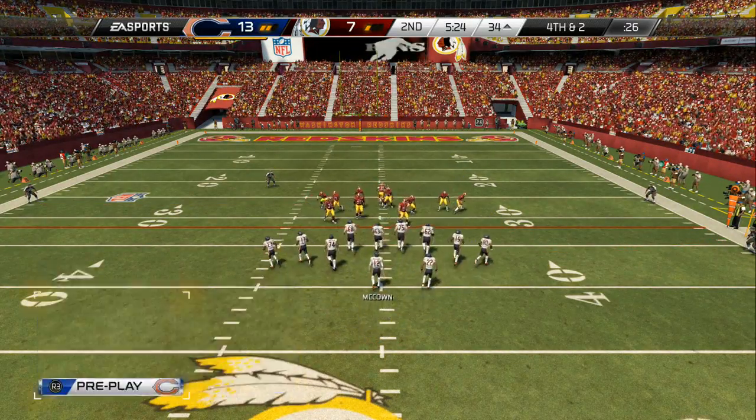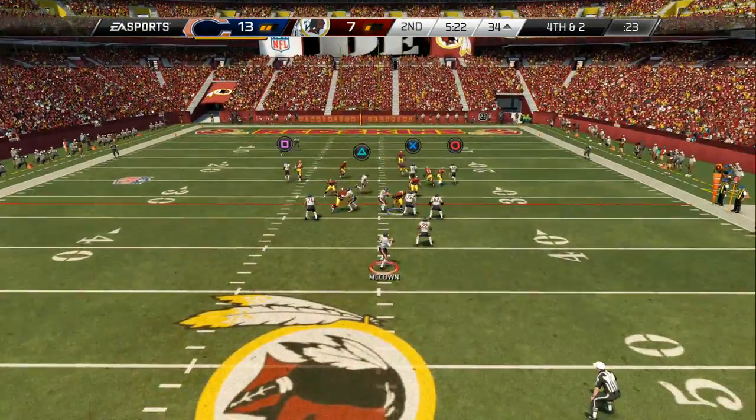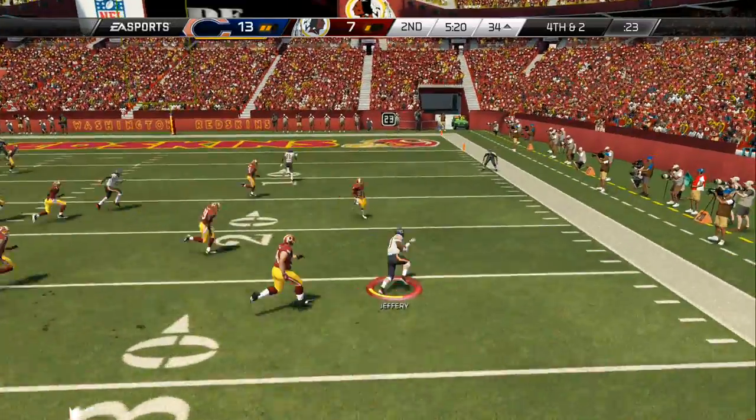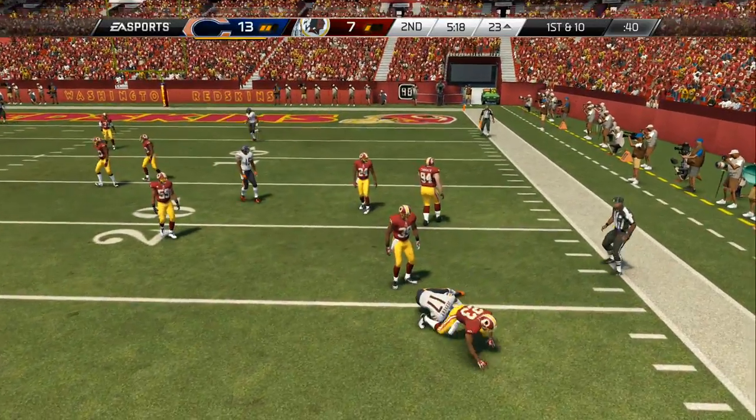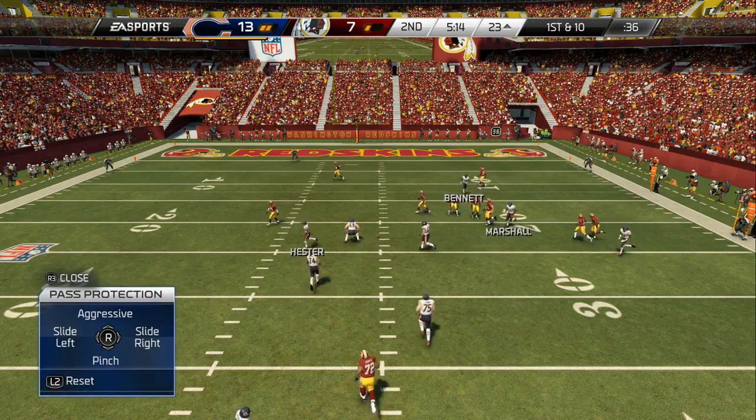Watch the blitz. Get ready. Defensive backs out of the field for this one. The Bears get a first down. He's brought down. They call that time by the defensive coordinator.